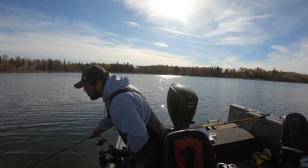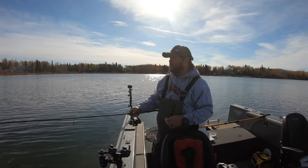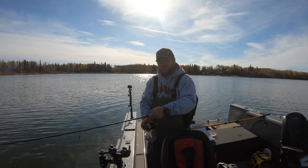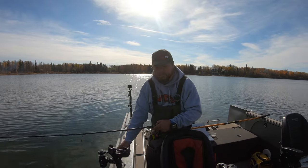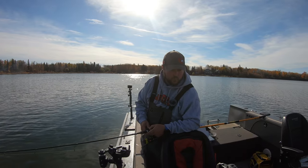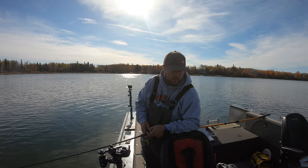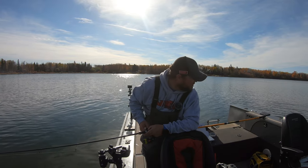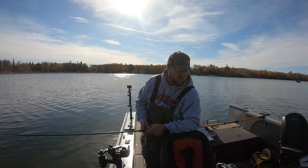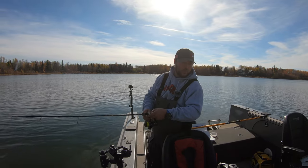There's a minnow right there, and it is not mine. It's a perch. It's like a 2.5-inch perch, dead. Here comes some fish. Right at my lure. Got two of them here.